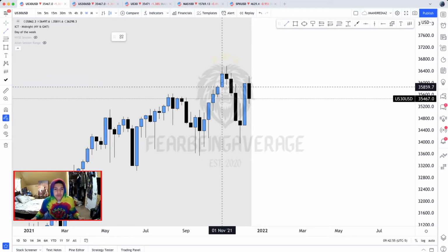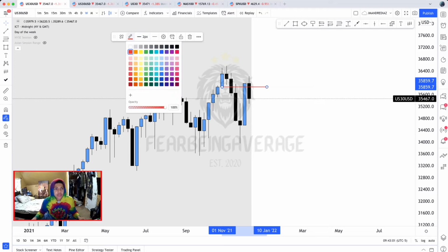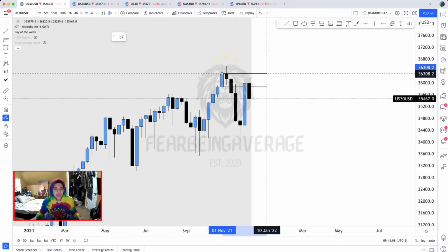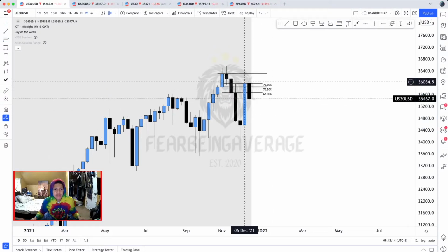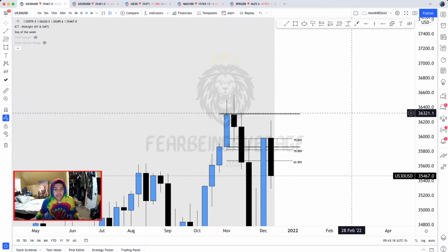So the first thing I realized is this weekly order block that we had last week that we were paying attention to. As you can see, price has traded down from it, and we had an extremely bearish week last week due to the fact that we are trading away from this order block. Also, if you were to pull your fib from this high to this low, it was a clean rejection. You can see that the candles never closed above the 79% of the fib.